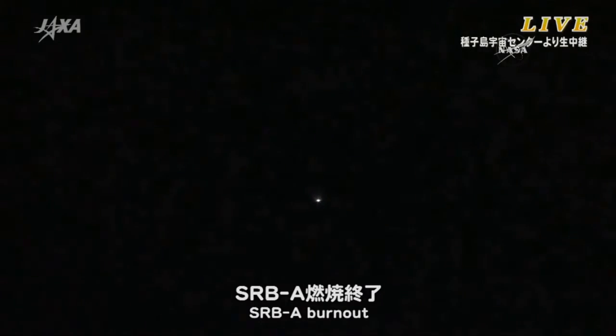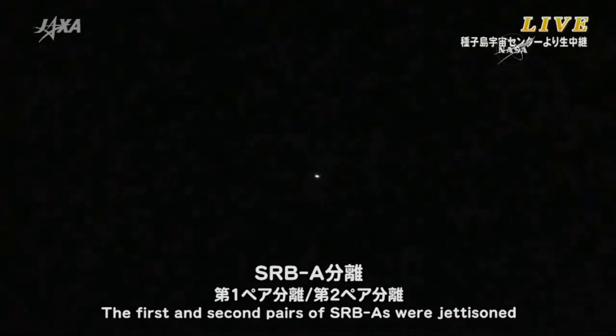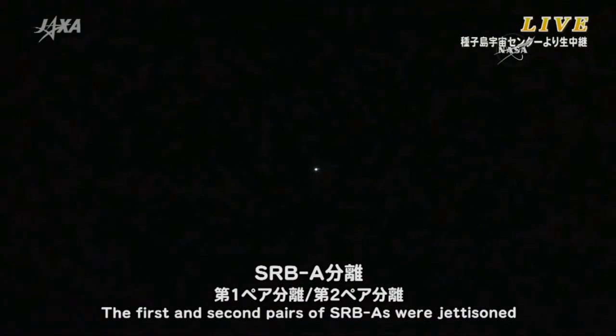SRB-A burnout. And there you see the first and second pairs, the solid rocket boosters being jettisoned. The first stage continuing to burn.